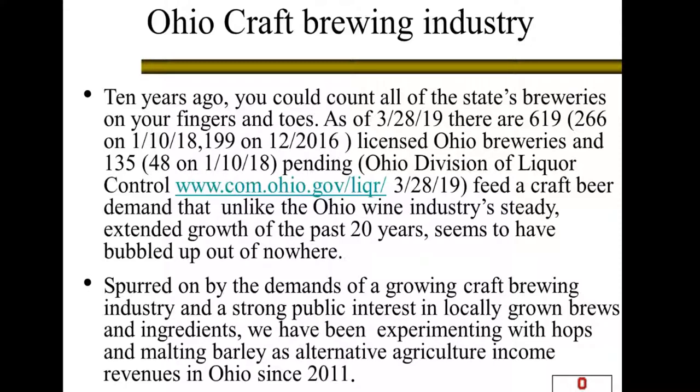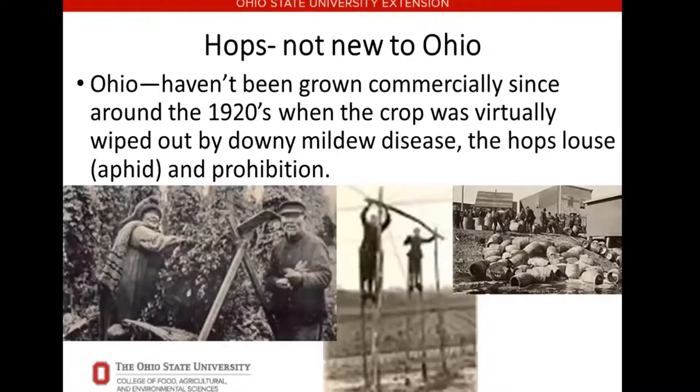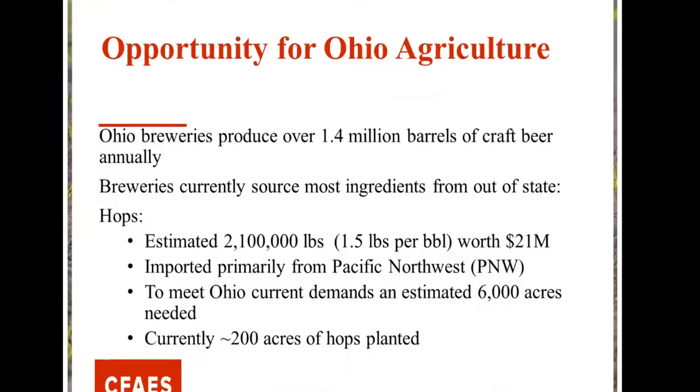We thought we had a lot of breweries. We were looking at 130 or so, and today, as of 2019, we're at 619 breweries in the state. And so the market has only gone up for our hop producers. But like I said, in the 1920s, hops basically stopped being grown throughout the Midwest and in Ohio. Prohibition kicked in, which reduced our market because there was no beer to be made and sold. So the hop farmers just had no market, and we have not commercially produced hops in Ohio since Prohibition occurred.